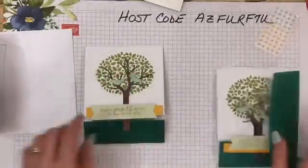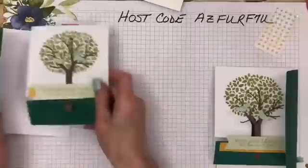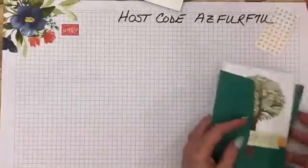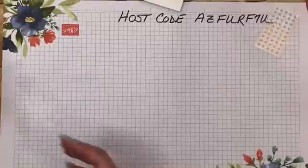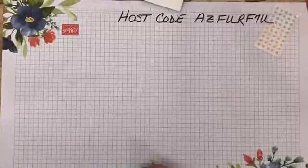So that was my first alternative, which I did because I made a mistake. And as my friend Winann says, there's no mistakes in stamping. It's just creative differences. And she's on here, so she'll get a kick out of that.